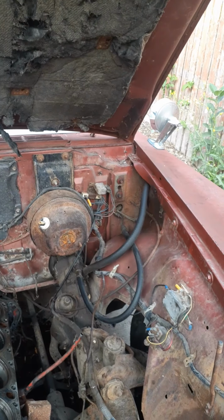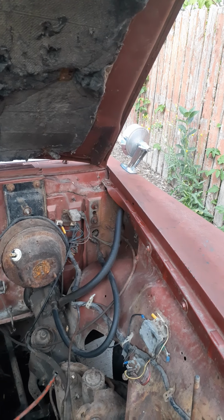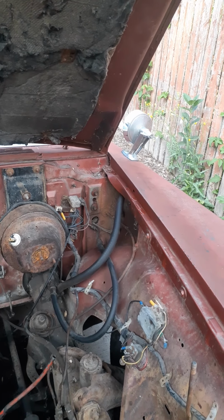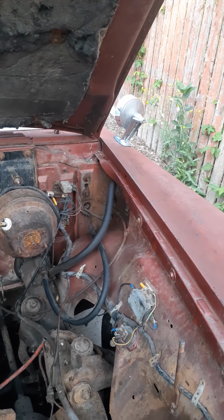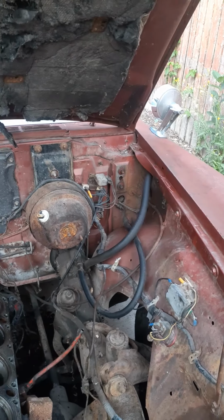As far as the hood hinges, the bolts broke off in that side of the hood when I was taking the hinges off so I could work on the engine. So right now I just took them off, so that way I can still close the hood completely and not annoy my neighbors.